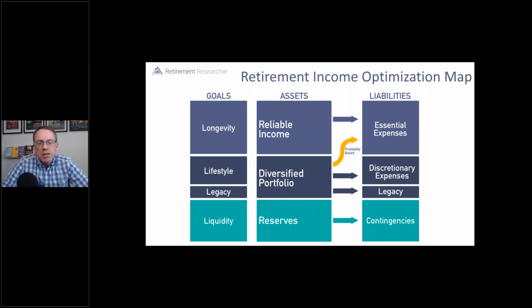But if you have a 10-year payment, you can treat that as a reliable income asset, reducing distribution pressures on investments. Or you could treat it as a coordinated strategy with the diversified portfolio where, and I'll talk more about this, the basic idea is if markets are doing well, I'll spend from my investments. If markets are doing poorly and I need a distribution, I'll take that distribution from the growing line of credit on a home equity conversion mortgage. And then you could also still treat it as a reserve, which I'll also be talking about in the presentation.